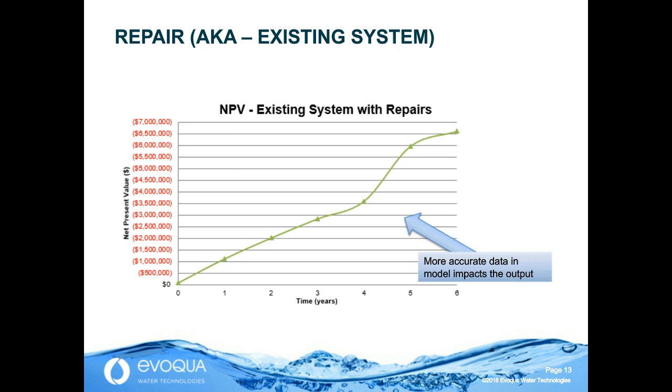So now we have to use our experience. We have to use our existing operating knowledge of the system to try to quantify exactly how much longer it's going to last. Because from a financial perspective, that's important. In this graph, we've mapped it out in year 5 that we're going to have to replace the existing system. So in year 0, we're going to make the repairs. In year 1, we had another $72,000 allocated for some specific special repairs. We have ongoing operations and maintenance. And we know in year 5, we're going to have to replace the system. It changes the model dramatically.